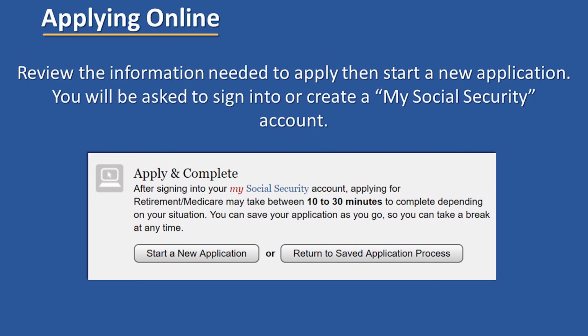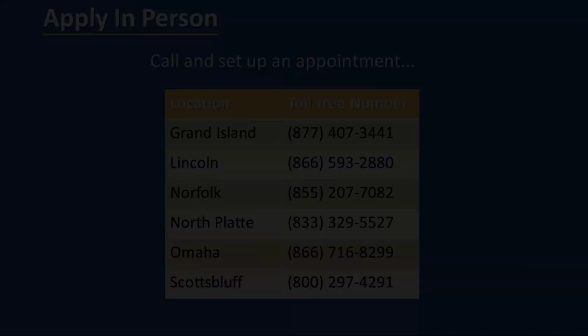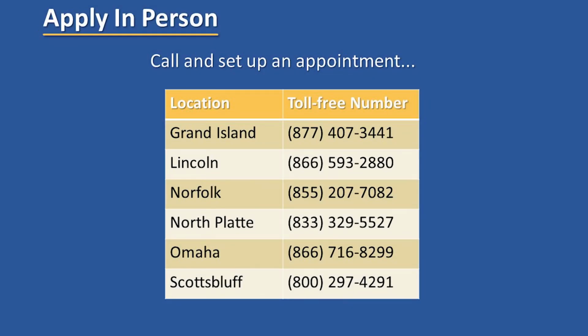It helps you to skip the lines and not have to go into the Social Security Administration. Of course, they're there if you have questions, in which case this last slide that we've put in our presentation lists all of the local phone numbers for your Social Security Administration in your community. If you'd like to set up an appointment, you can certainly give them a call if you need to have someone in person speak to you.